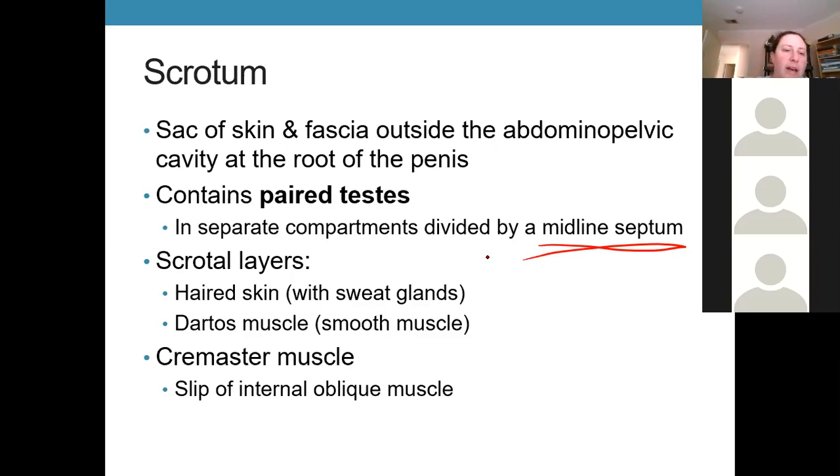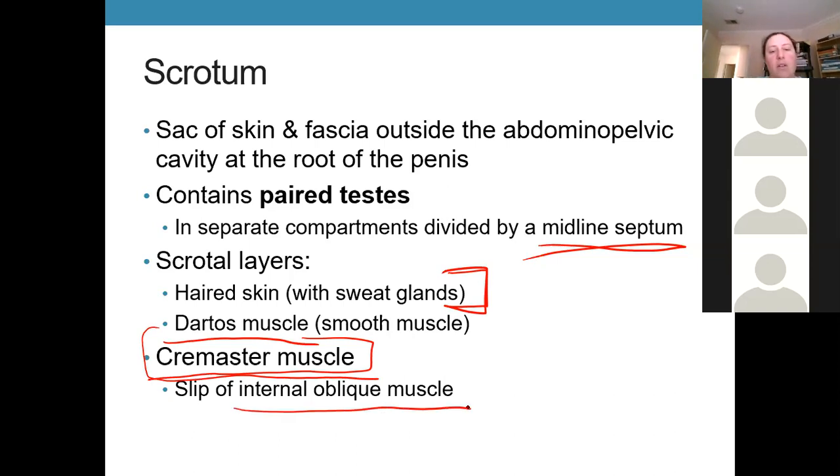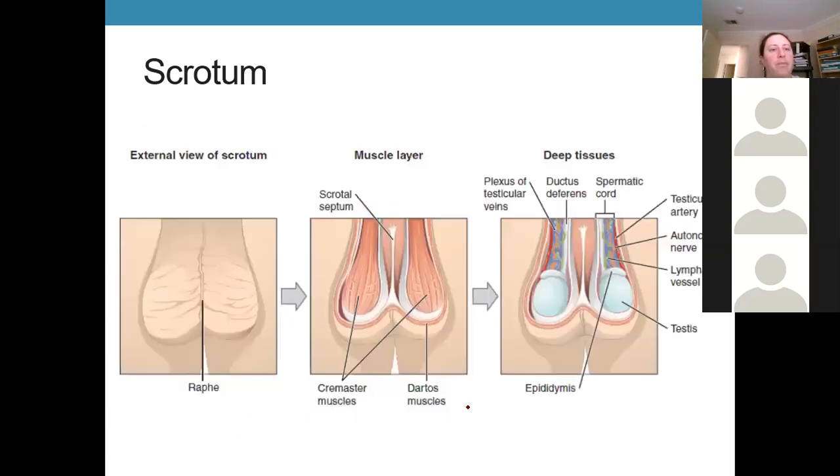Now the testes are separated by a connective tissue septum, so they're in separate compartments, and there are several layers to the scrotum. So we have skin. This is typically haired skin. It contains sweat glands, lots of sensory receptors as well. And then the deeper layer is a smooth muscle called the dartos muscle. And then there's a couple of layers of connective tissue. And then there's also some skeletal muscle here called the cremaster. The cremaster is actually a little bit of the internal oblique, which is one of the abdominal muscles. And we'll talk about the functions of all this stuff as we go through.